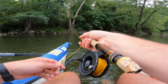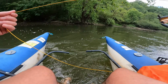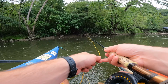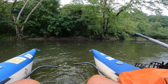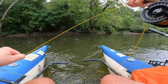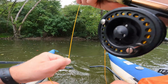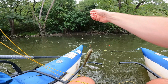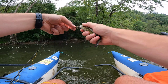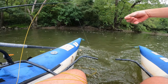I kind of want to hit this backwater right up in here. I really want to get underneath that tree. It's just that there's a lot of leaves underneath that sycamore. There he is. Yep. Small one. There he is, though. They're sitting. Ooh, he's a little guy. I knew they were going to be sitting back up in there. There we go. Not a huge one, but super pretty. Oh my gosh, this one might be the prettiest one yet. Again on that olive woolly bugger. Really pretty one. Oh, he flips right away. That's all right. We got a good shot of him.